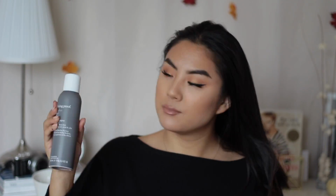And then the last thing is my Living Proof Perfect Hair Day Dry Shampoo. I did use this for my hair today. I'm on second day hair, I believe, and I just really love this product because it gives my hair extra volume and it doesn't leave it feeling crusty and pasty. This one just makes me feel like I just washed my hair. I do like the way it smells, the way it feels. So those are all of my Sephora must-haves.